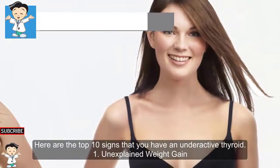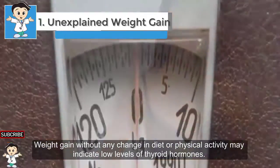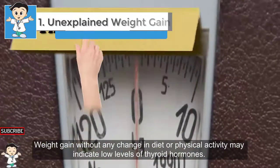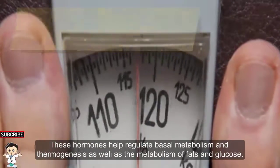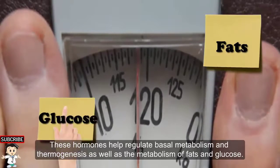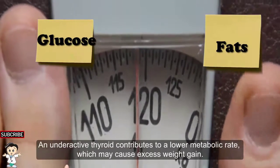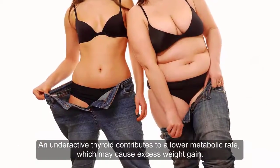1. Unexplained weight gain. Weight gain without any change in diet or physical activity may indicate low levels of thyroid hormones. These hormones help regulate basal metabolism and thermogenesis as well as the metabolism of fats and glucose. An underactive thyroid contributes to a lower metabolic rate, which may cause excess weight gain.